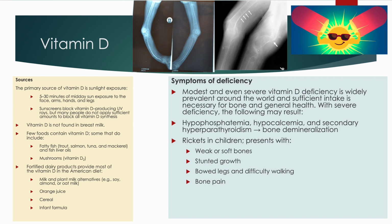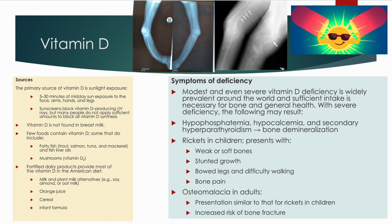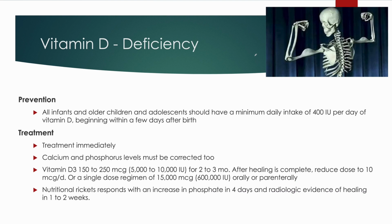And adults can also get vitamin D manifestations in their bones. In adults, it's called osteomalacia. It's similar to rickets, but they are at an increased risk of bone fracture. And you can see here the marked deformation of the bone. So all infants, older children, and adolescents should be receiving the minimum 400 international units per day of vitamin D.